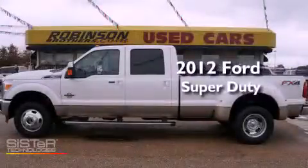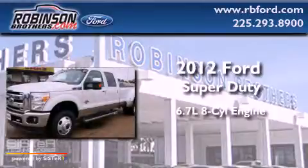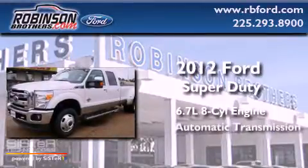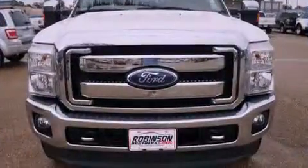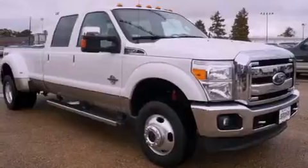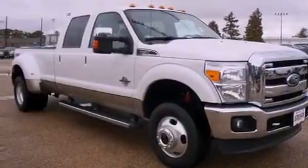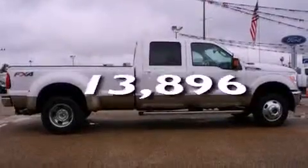This is a 2012 Ford Super Duty. It features a 6.7-liter 8-cylinder engine, an automatic transmission, and the added safety and control of 4-wheel drive. All of the following features are included: a turbocharger, running boards, a traction control system, and this vehicle has fewer than 14,000 miles on the odometer.